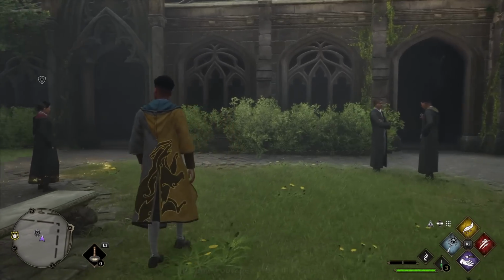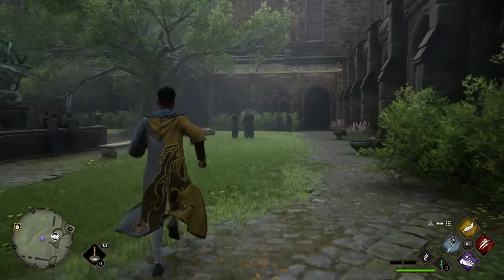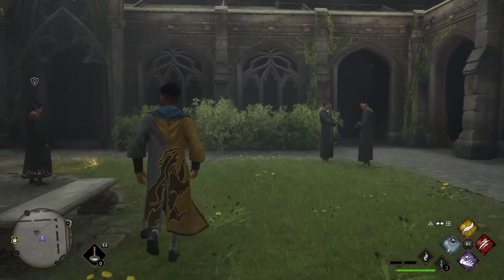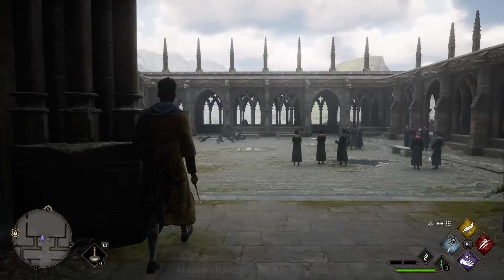Also, I need to point out the atmospheric effects that are happening here. There's this fog in the air that just turns this place into a cinematic heaven. And I should say the same thing for the courtyard. Like, the visuals of this game are top notch.